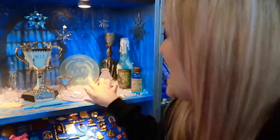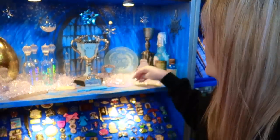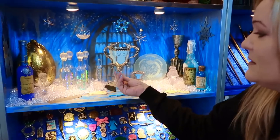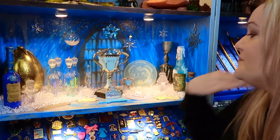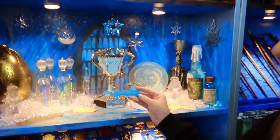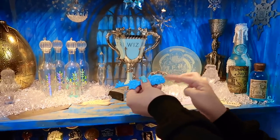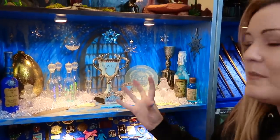Then we have the Yule Ball glass etched plate from Loot Crate, which was released last Christmas. These are all little plastic perspex crystals, pieces of ice chunks that I bought for my own Yule Ball that I did a few years back. So I've put them on this as a decoration. We got the bow, bat and key from, I think, the Wizarding Trunk. I'm not sure, but I really love that. The only thing I don't like is that there's nothing for you to attach. It's just a little key, which I love, but I would like to have attached it to something.